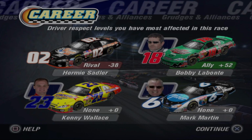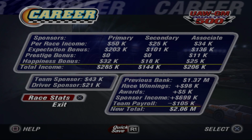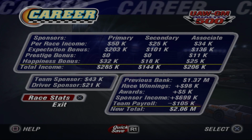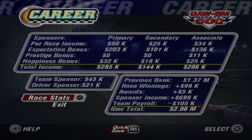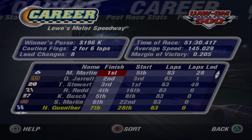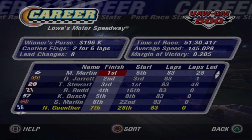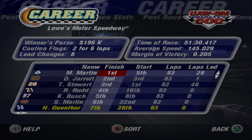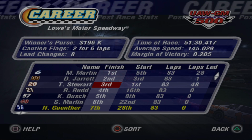That was fun. Honest to goodness, that was a good race. As we have a new fastest lap, actually. That's really cool. Yeah, we got a good paycheck going for us. We got $2 million now in the bank. That's awesome, as Mark Martin is your winner. He actually led a good amount of laps, though. Not as much as Tony Stewart, though, which he's going to definitely gain a little. I know, Dale Jarrett. Well, I think they might have tied on points, actually. They might have leveled on points for this week.